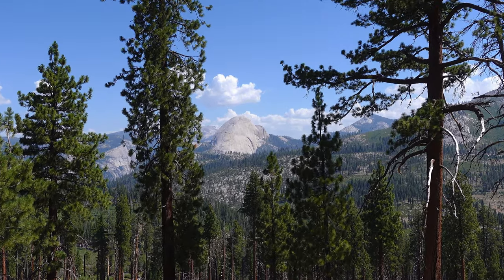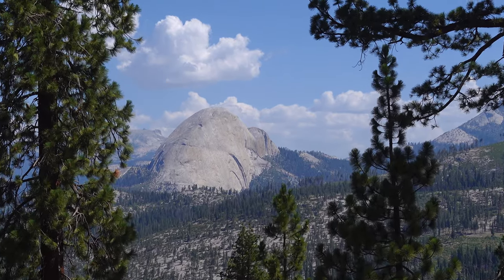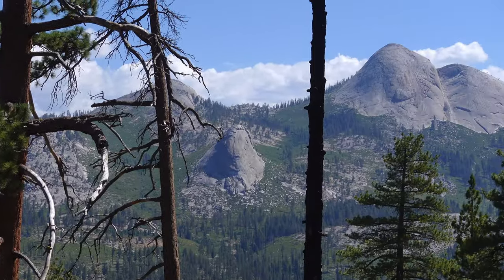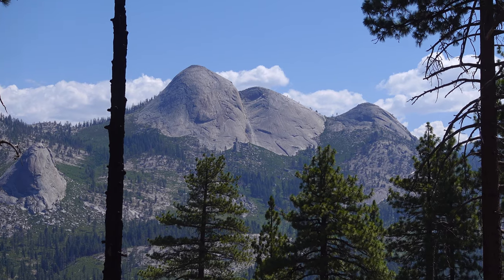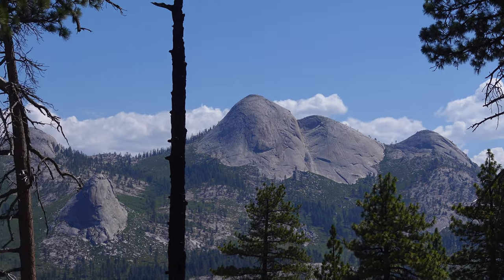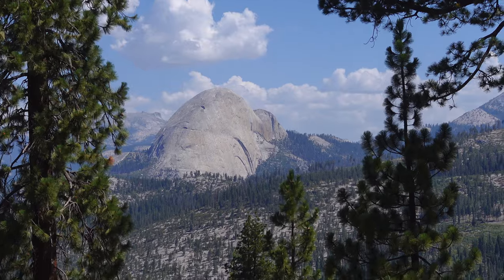Half Dome. Got some afternoon clouds rolling in here. Hopefully it doesn't rain on us. But where we're going today is behind that guy right there. On the other side, we're going off trail into the wilderness. Going on the other side of that to catch the sun setting exactly behind Half Dome.